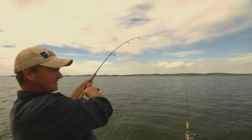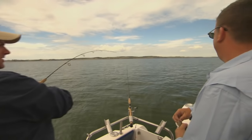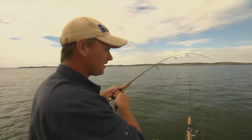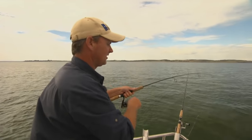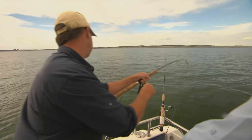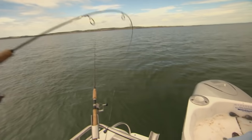That's why I got assistance, so that I can catch the whiting. We're only fishing here in a couple, I think it's 2.2 metres of water, so it's not even that deep. It looks like a good one. Another good fish, eh? He's a good whiting, I've seen him.